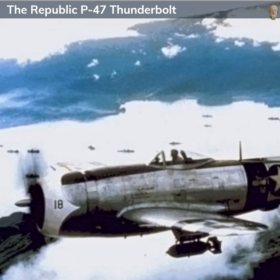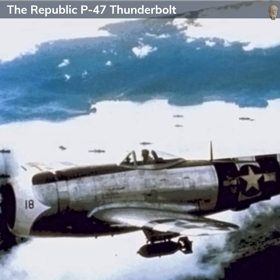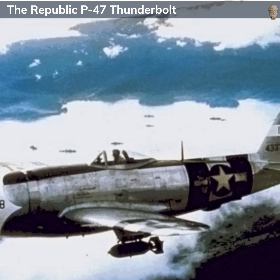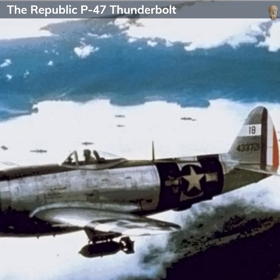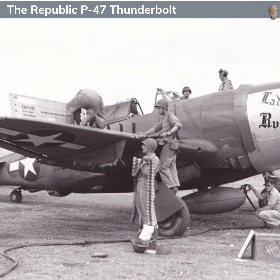The Thunderbolt's service in the European theater during World War II was characterized by its versatile capabilities, ranging from escorting bombers to attacking ground targets. Its role evolved over time, and its contribution to the Allied war effort in Europe is significant and multifaceted.